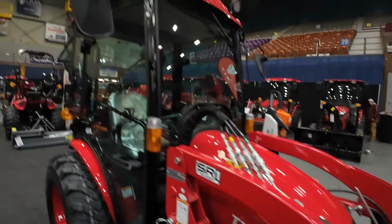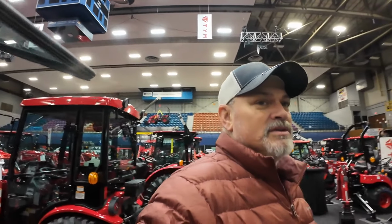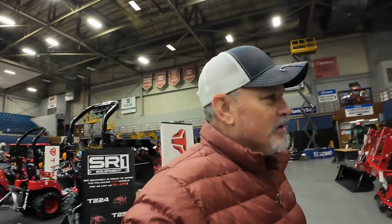$21,900. Loader and cab, and then this one has a cab on it. But let's take a look at some of the popular models. And I see a friend of mine over here.